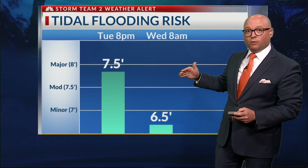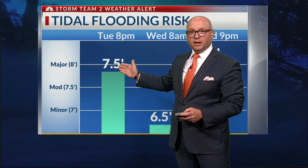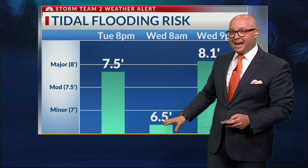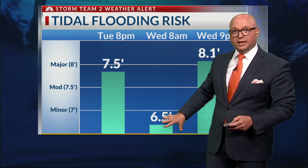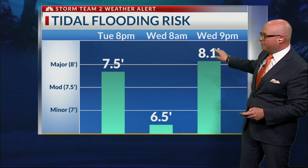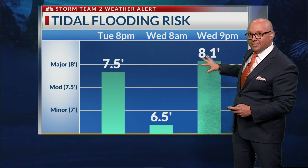Also to see if that heavy rain coincides with our high tides. We've got one that's going to produce moderate to major tidal flooding tonight around 8 o'clock. That's a 7.5-foot tide. Tomorrow morning's will probably fall shy of 7 feet, but still 6.5 is enough if heavy rain is falling around 8 o'clock tomorrow morning to cause some issues inside downtown Charleston in particular. Tomorrow evening's 9 o'clock one is going to be the most significant, currently forecast to be 8.1 feet, and that is at major flood stage in Charleston Harbor. You throw heavy rain on top of that, and that's going to cause a problem.